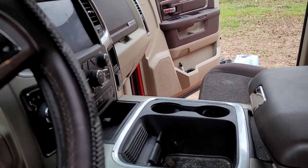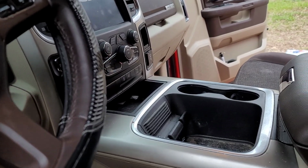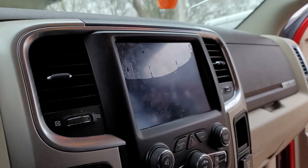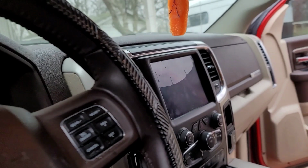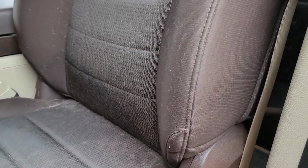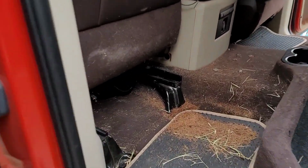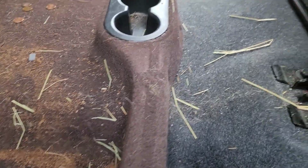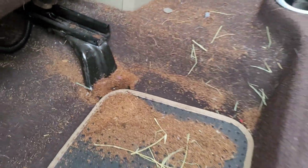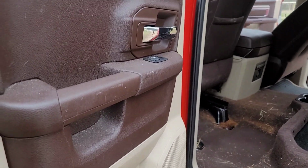The customer actually had a bad experience with a previous detailer, and I don't know what this detailer did, but this screen got damaged. Sadly, they didn't want to use them again, and I do appreciate the opportunity for obtaining their business. These seats are really beautiful though. Let's look at the back real quick. More hay, more dirt, nothing major. So overall, it's gonna turn out really nice.